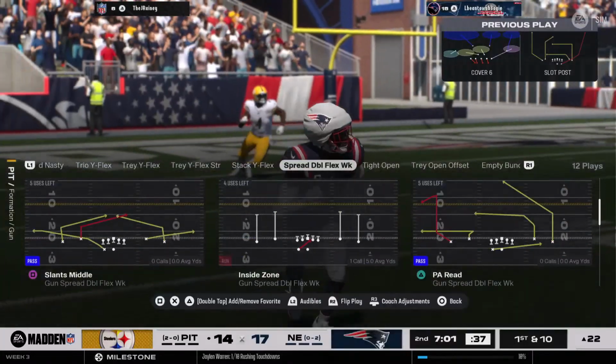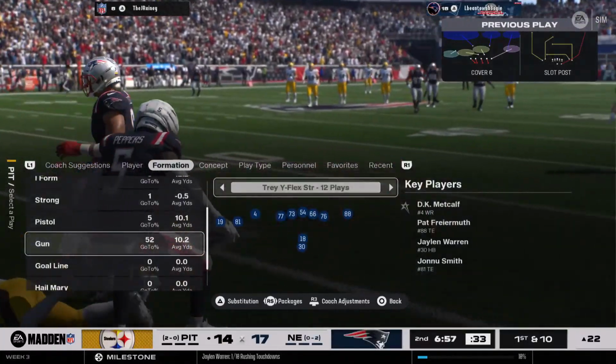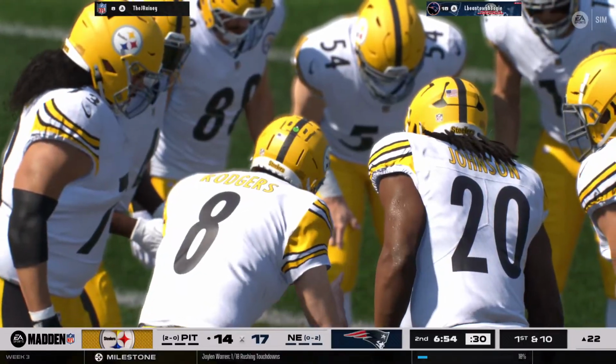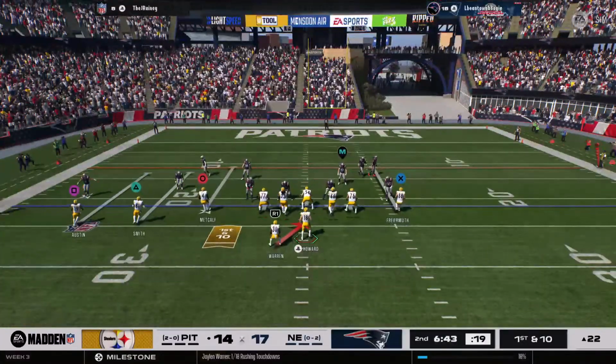This is a really nice job of just finding a hole in coverage, Mike. And I used to say, hey, when you're open, stay open. That's the art of route running versus zone coverage. And it's a friendly target for the quarterback in space, and they're able to convert.